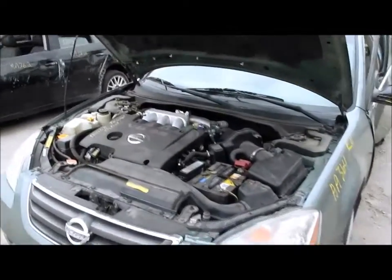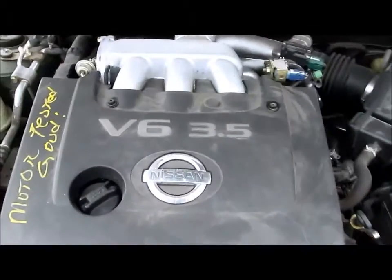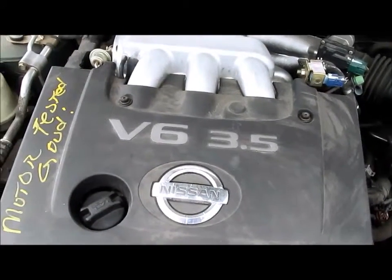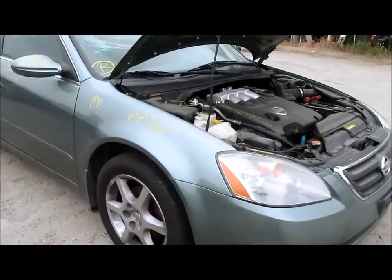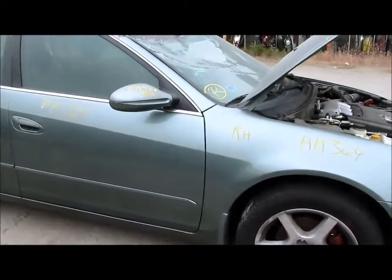What we have here is a 2002 Nissan Altima SE. This car has a 3.5 liter V6 engine and it has 113,000 miles on it. The production date on this car is February of 2002, and we got this car from an insurance auction here in Southern California.